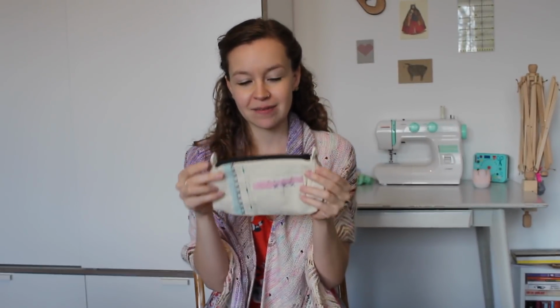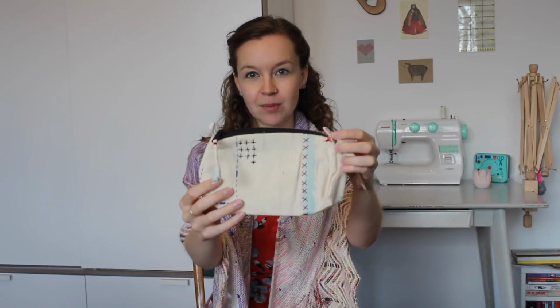it smells good. I don't have very many little pouches like this, and I could make one myself, but I just fell in love with it. I thought it was so beautiful. So I bought that for myself.